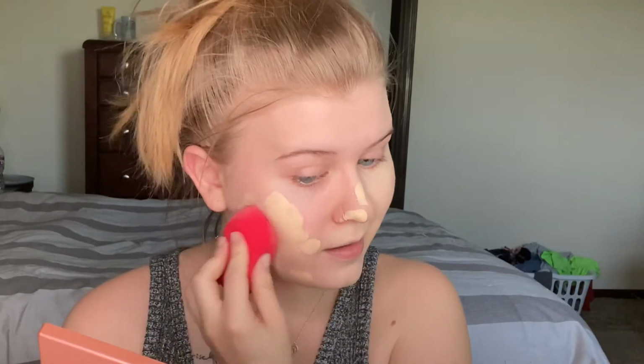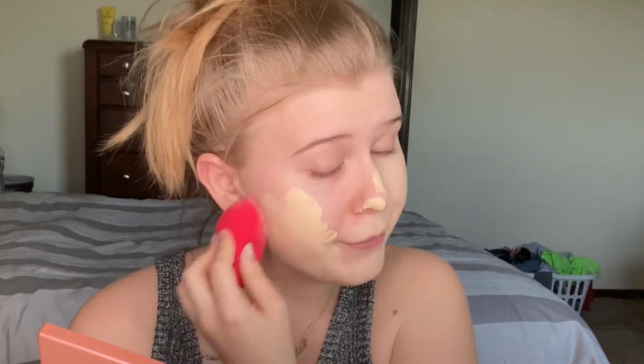So anyways, most likely this will be the last video you see of me in this bedroom because I am moving in 3 weeks. Super excited. Not excited about the rent, but I'm excited to move, so I will most likely not be posting.